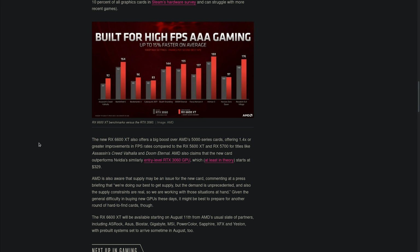Although if you are really needing to play newer games at 1080p and you want a GPU that is more open source friendly, then AMD is still the way to go.